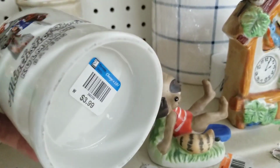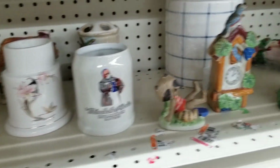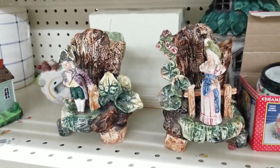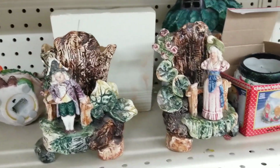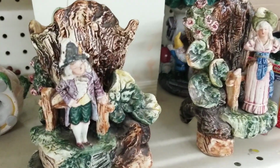It's one of the reasons I've just been going to the animal rescue thrift so much, because they just put so much stuff out and they're so reasonable. These were kind of cool planters. I did find them to be a little bit unusual, a little bit different. I think they had $4.99 each on those.